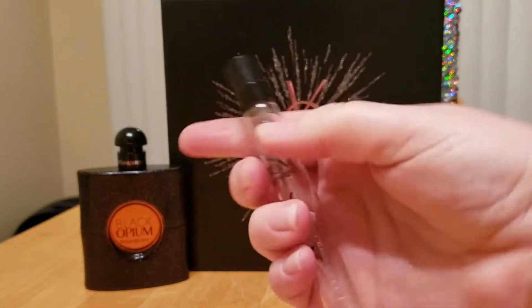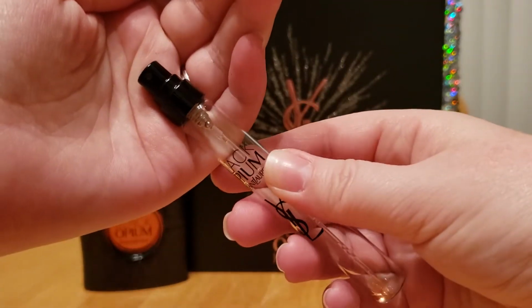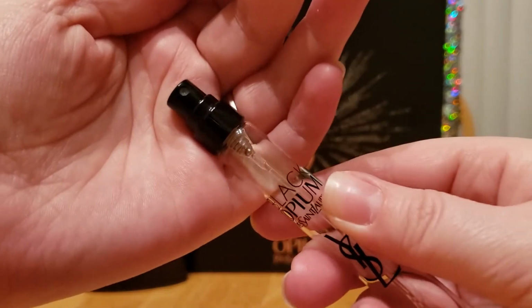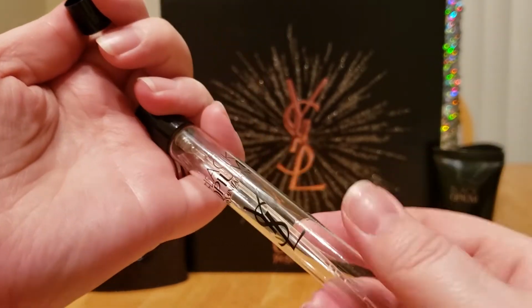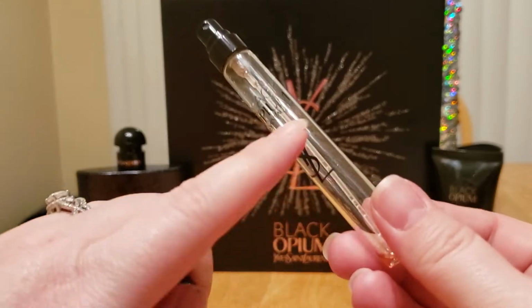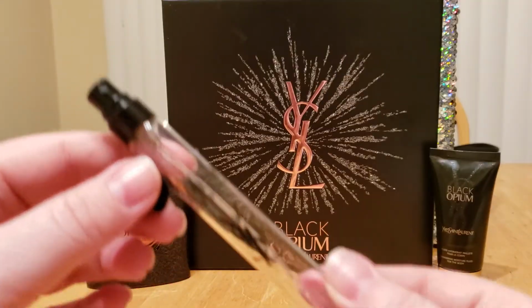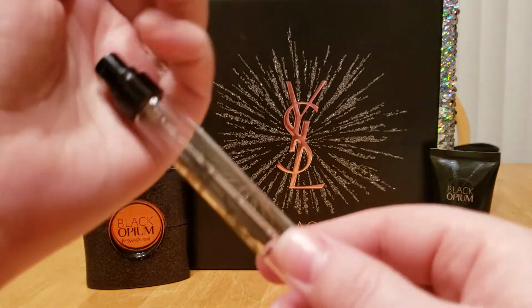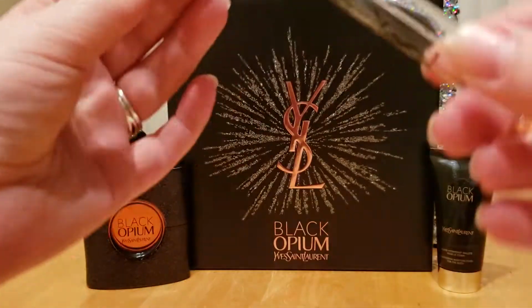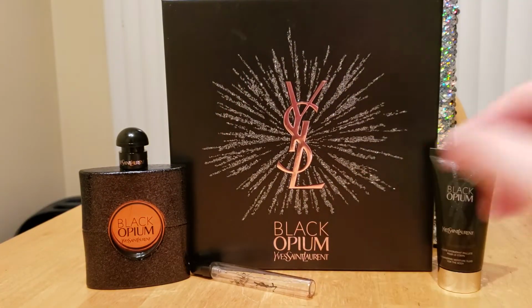It's really nice. This isn't a roller ball. This is a purse spray. I prefer purse sprays a lot better than roller balls because in my experience with roller balls, I find that skin particles and stuff do tend to get into the tube here, and that's kind of nasty. But I do prefer the spray for purse sprays rather than the roller balls. Okay, so those are the items that I have in this fragrance.